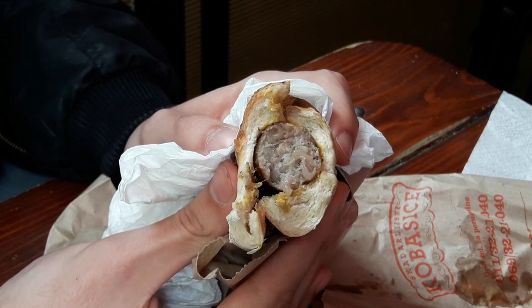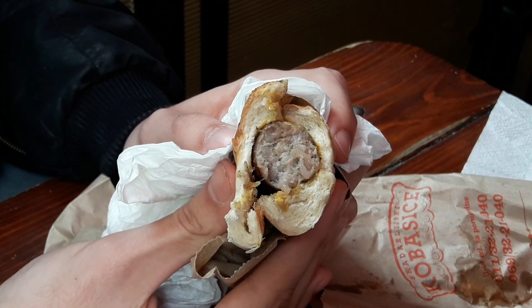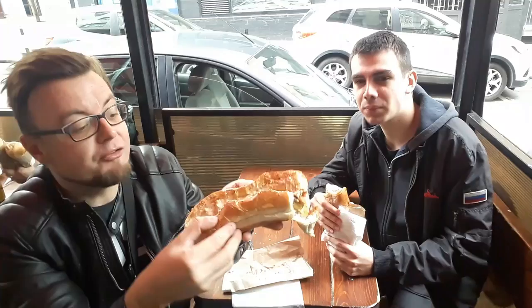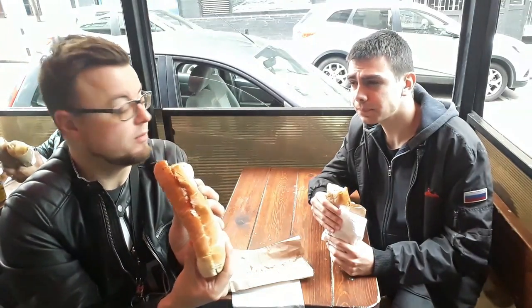Meaty. Mm. Like everything in Serbia. Yeah, everything is meat in Serbia. What do I have in it? Mustard and maybe my favourite. I know that's not a traditional thing to have, but I love it, so I'm having it. Why not? Yeah, awesome. Sure. I just have mustard. I'm a bit of a traditionalist.